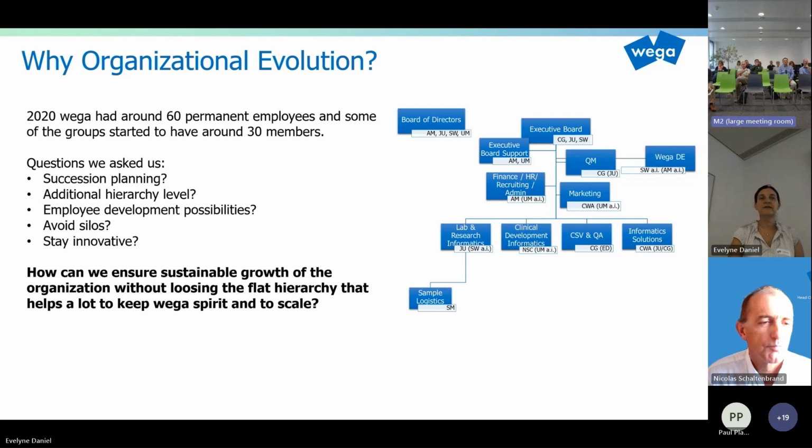And we were asking ourselves, how do we continue? Do we continue to add this hierarchy level? How do we deal with succession planning? The founders were still very active in the company in different roles, like group head or in the finance area. How to deal with employee development? Is only development in a management role possible, or can we offer other opportunities?